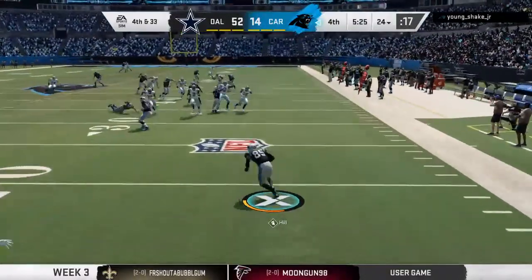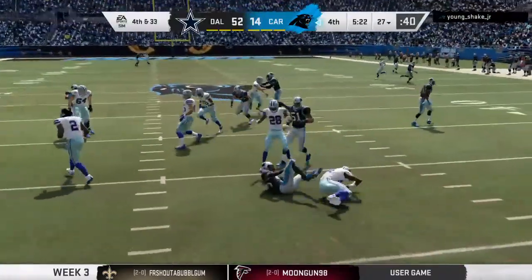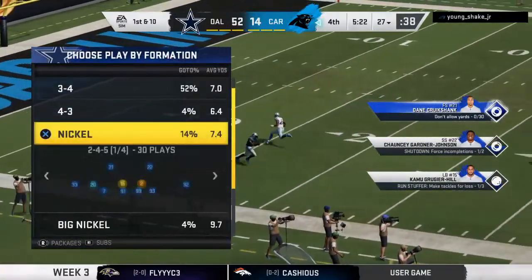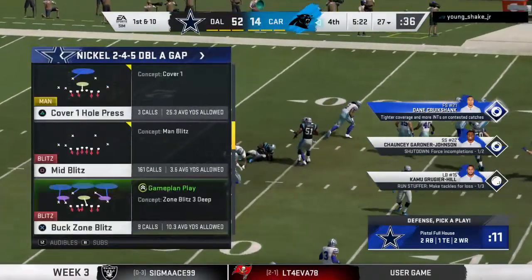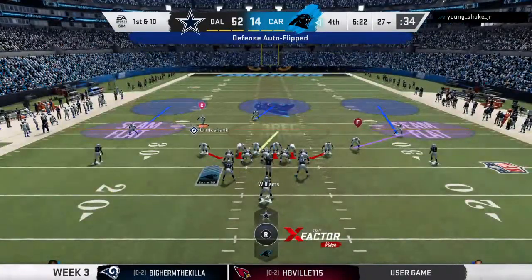Watch out for Hill on the return. Nice job bringing that one back. 14 on the return. And the Panthers will take over now, first and 10 at their own 27-yard line. The Panthers out there and ready to begin their next drive.